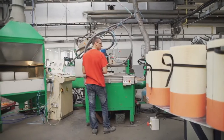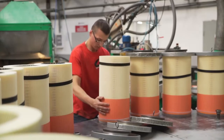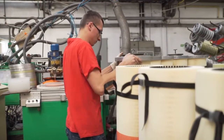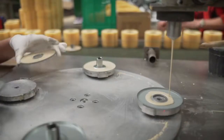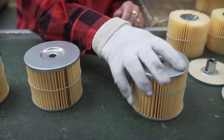PZL Sędziszów produces air filters for trucks. Such filters have a diameter of approximately 35 centimeters and a height of 60 centimeters. The cartridge is now ready. Now let's take a closer look at the production of other elements.